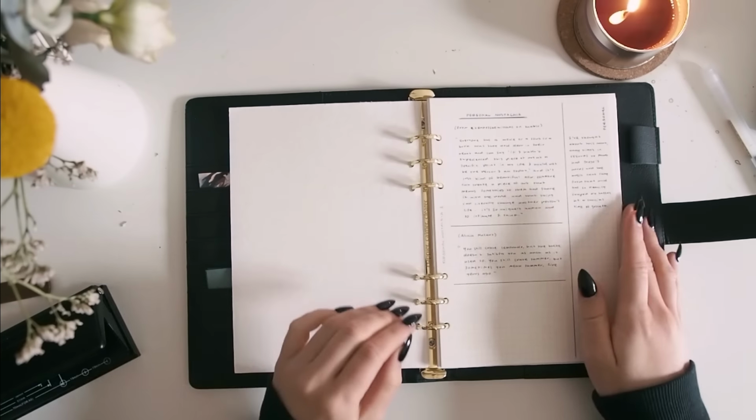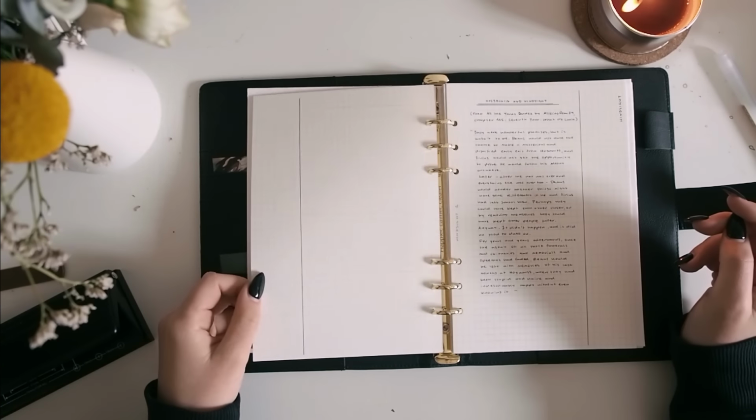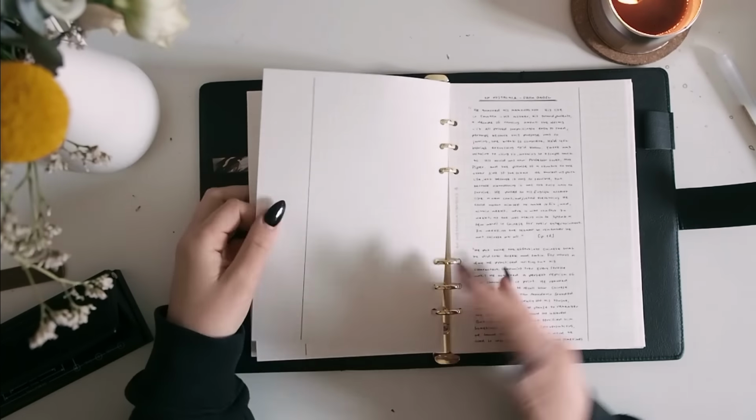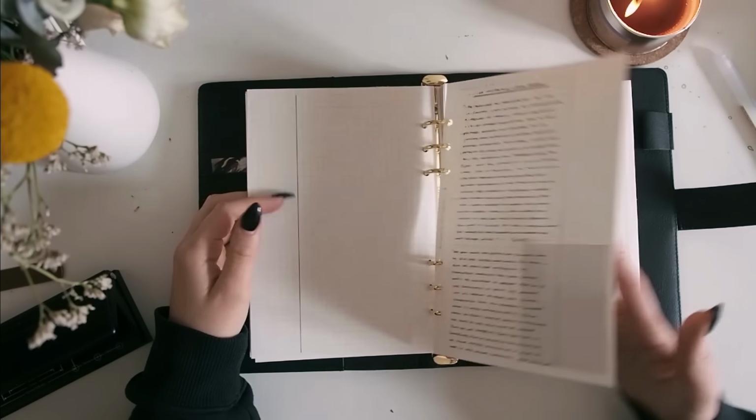My divider, and then the next section is all about nostalgia. Again, I have it divided in topics. I feel like the division is kind of personal. It makes sense to me. I don't know if it would make sense to other people, but it's fine.